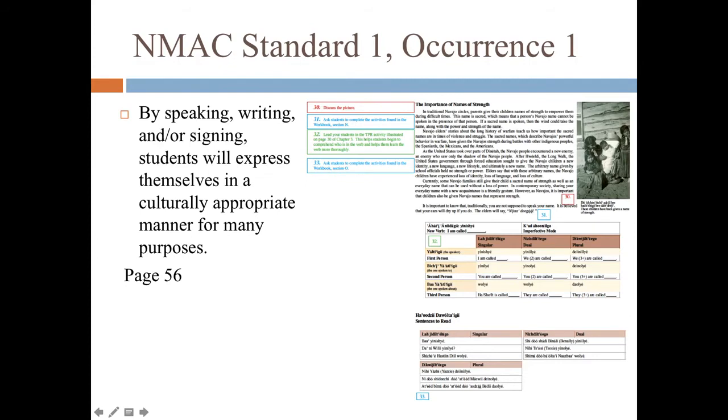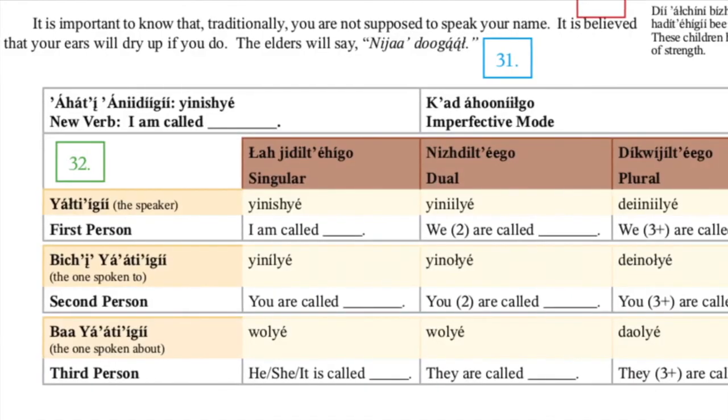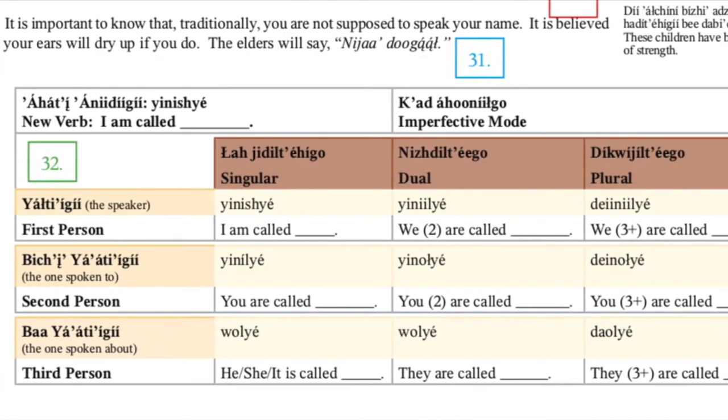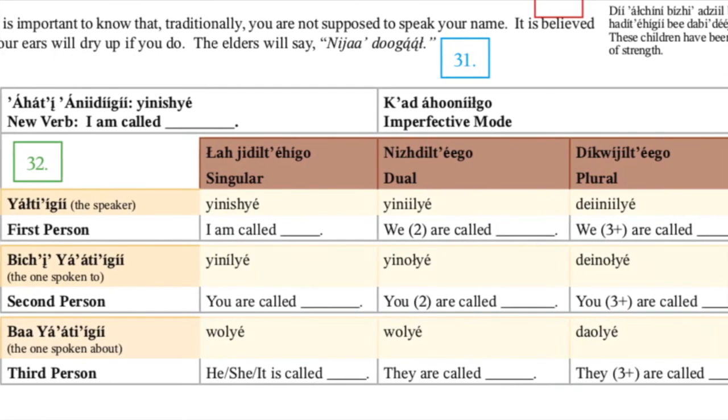The Navajo language is a verb-based language. That means verbs are extremely important to syntax, or making sentences. Here you see what is called a verb conjugation model. We introduce all of our verbs throughout the textbook using this model because it introduces the student to the many forms of the verbs that state who is doing the action, how many people are doing the action, and the tense of the verb, past, present, or future. In this verb conjugation model that appears in this slide, we are introducing the verb yinishye, I am called, or my name is.